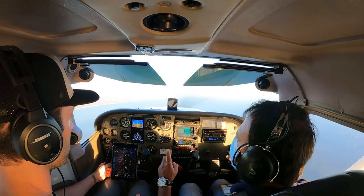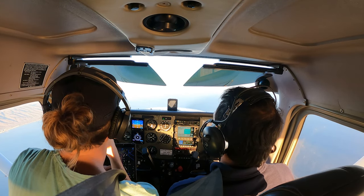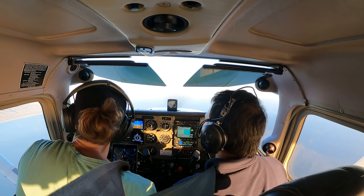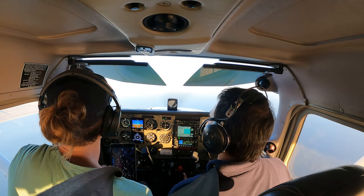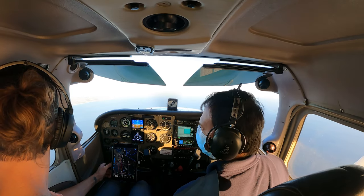339 Sierra Papa, traffic 12 to 11 o'clock in about 3 miles, opposite direction. Say Cherokee, from 1,000 feet away. Looking for the traffic, 9 Sierra Papa. Don't see them, right? I don't see them either. 9 Sierra Papa, negative on the traffic. 9 Sierra Papa, 11 becoming 10 o'clock, still about 2.5 miles. They should pass a mile or so off your left. Looking for the traffic, 9 Sierra Papa.